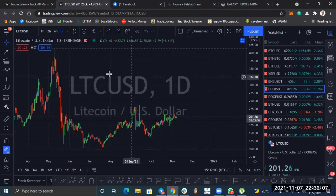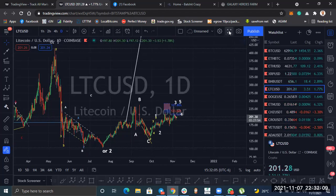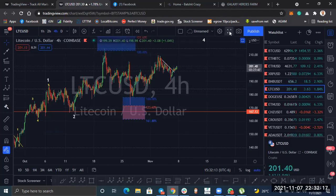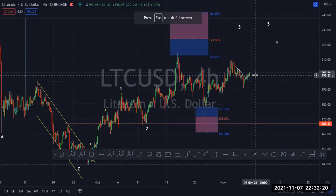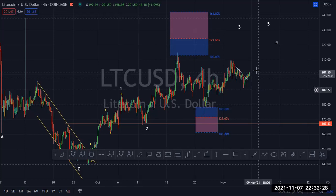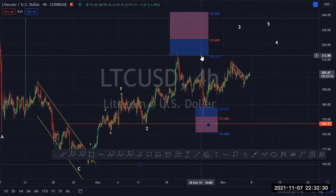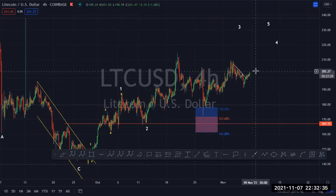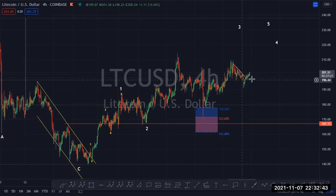Litecoin is one of the oldest coins, but I don't know. It's not powering. Though it's moving, but I mean, for BNB to have outperformed Litecoin, I don't know why it's like that. Nevertheless, this type of coin is better traded as a margin.